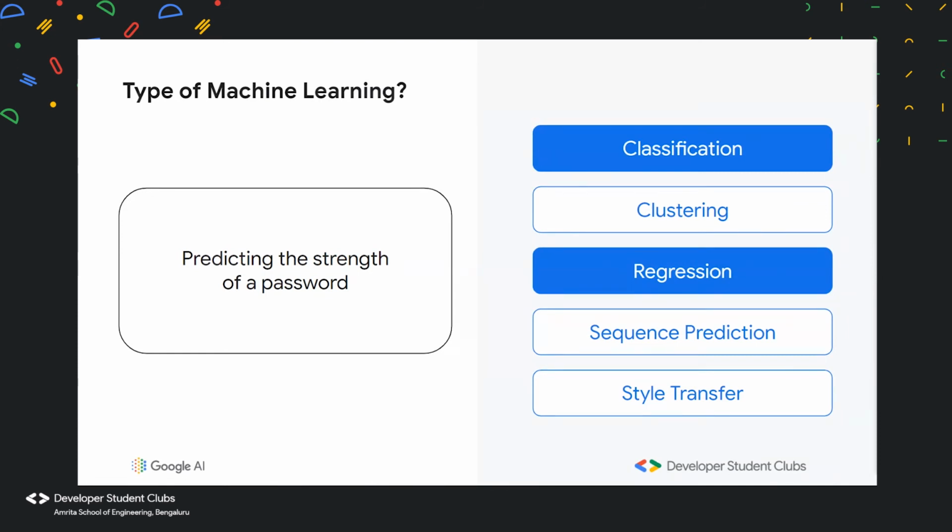Yeah, it is. Thank you. Okay, so someone raised their hand. Do you have any question? Okay, it is Varun. You can unmute yourself and ask your question.